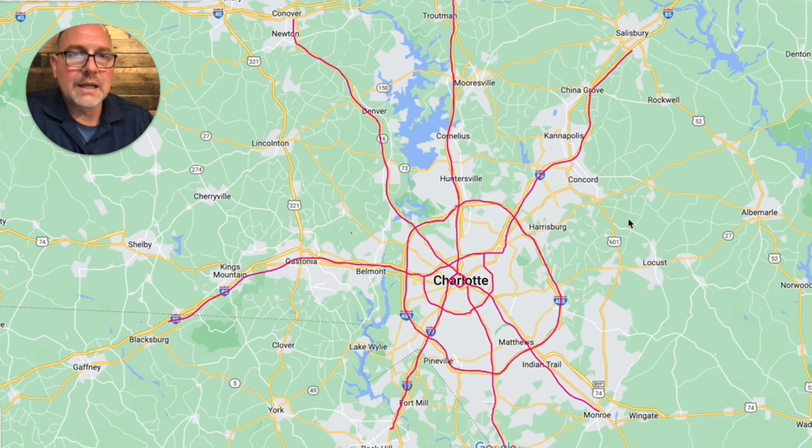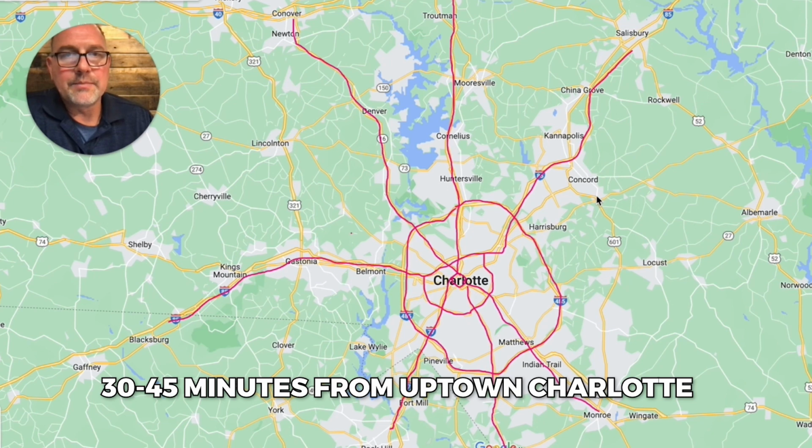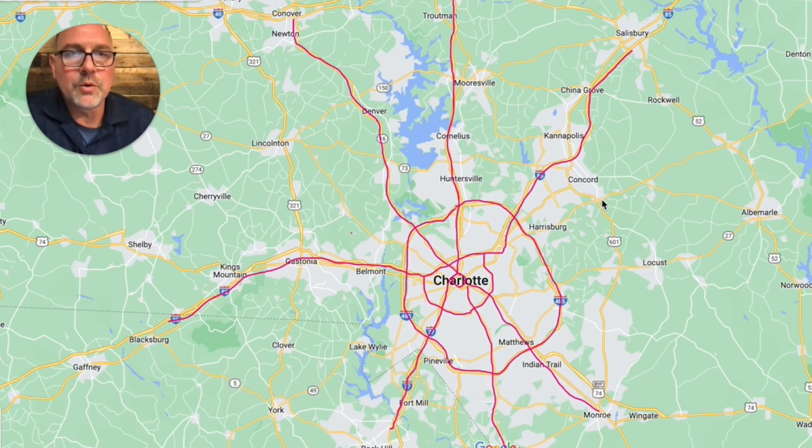As you move north into Harrisburg, that's growing very fast as well. There's a new hospital out that way and a lot of retail and restaurants. So on that east side, you can get there pretty quick. Any one of these areas I'm talking about, you're anywhere from 30 to 45 minutes into Uptown, depending on the time of day, of course, and what day and what time.